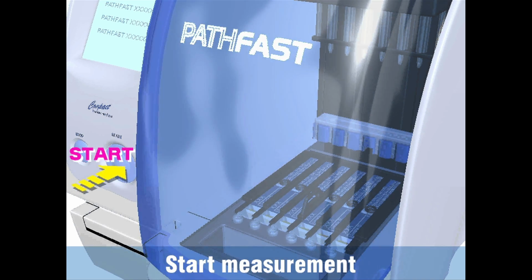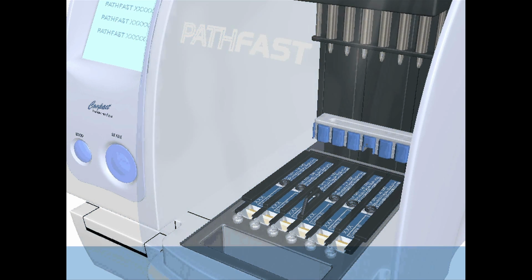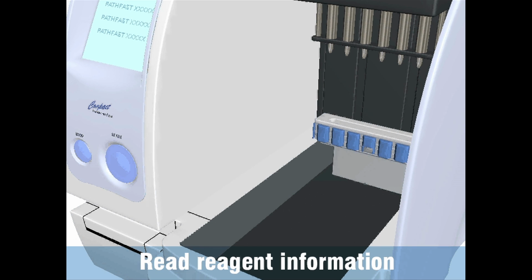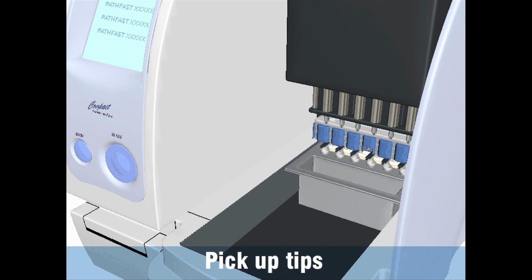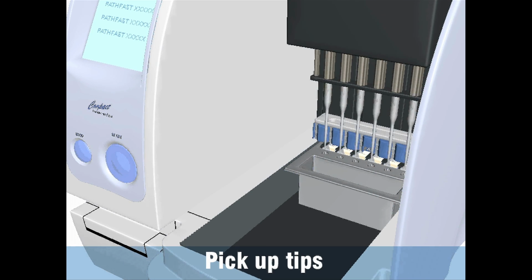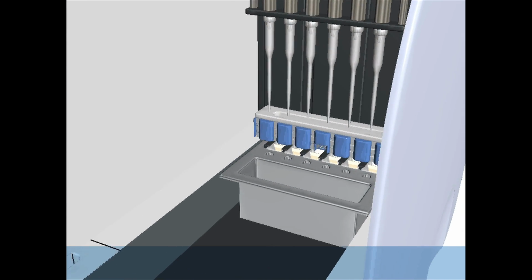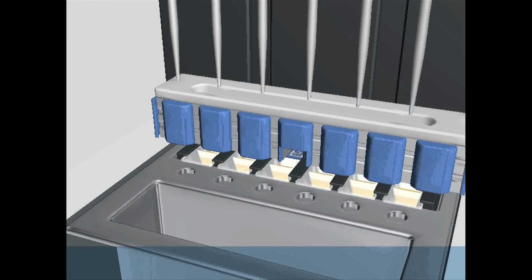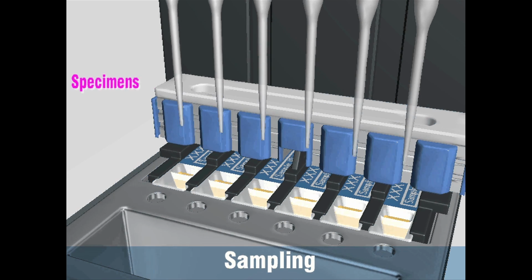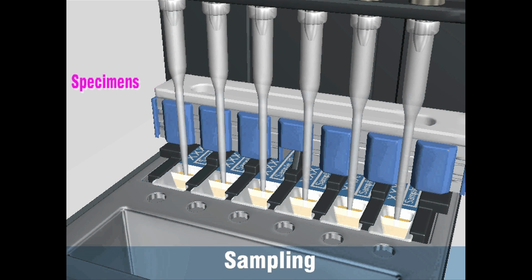Once the start button is pushed, the reagent rack assembly retracts into the analyzer and the reagent information is read from the cartridge barcodes. The analyzer picks up the pipette tips. The specimen is drawn into the tips and checked for adequate sample volume. The PATHFAST uses chemiluminescent methodology with patented magtration technology. The combination of magnetic particle separation and chemiluminescent technology allows for high precision and accuracy.